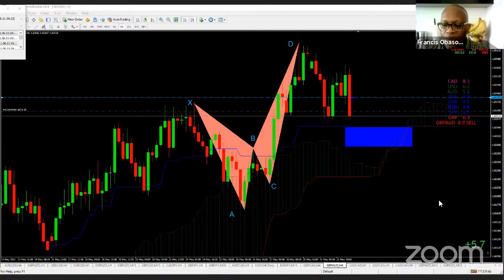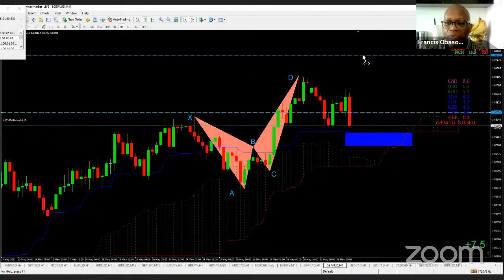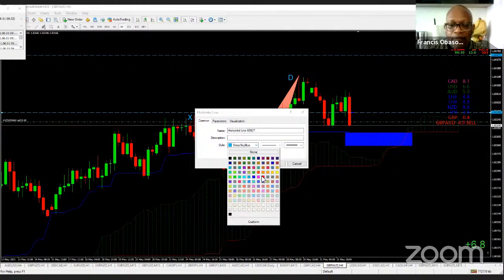Now, usually we would want to get in here at D, the price reversal zone, but we didn't get in there this time. So we don't want to then go and have our stop loss all the way high up there. The risk to reward would not be good. We want to trade with a good risk to reward. So let me show you where I will be placing my own stop loss on this trade.